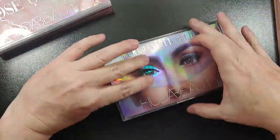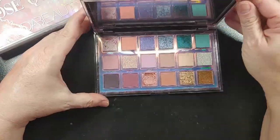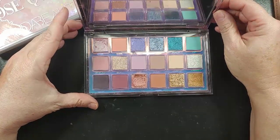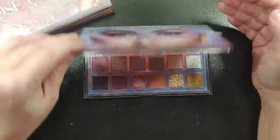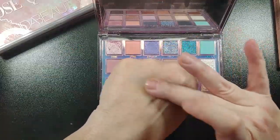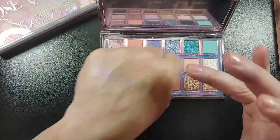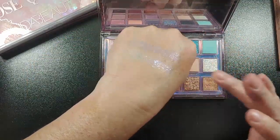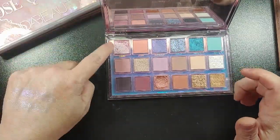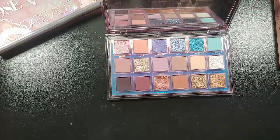Next up is the Mercury Retrograde. I got this through, I believe, BoxyCharm for some ridiculous low price, and I love it equally. It's so pretty. Again, shades. Look at these. Ultraviolet. Amazing. Nebula. Oh, the Nebula shade. Oh, they're so pretty. This Cosmic shade has seen a lot of love, as well as the Supernova.